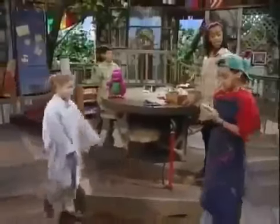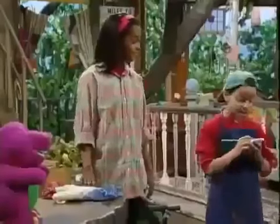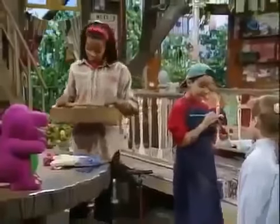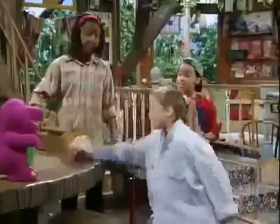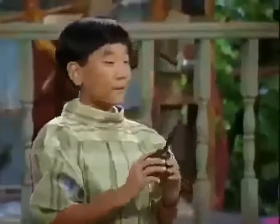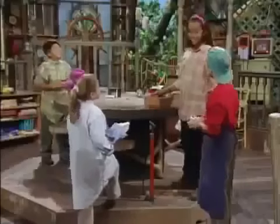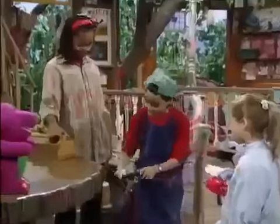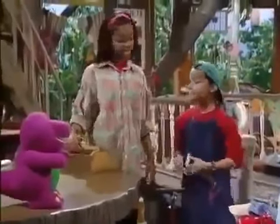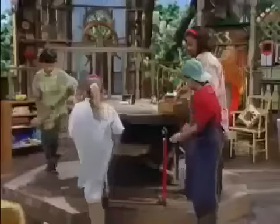Get started, let's make sure we have everything. Keisha, tools. Tools. Emily, rags. Rags. Danny, oil can. Oil can. Tire pump. Okay, who's got the tire pump? You, Robert. Oh, yeah, here it is. It looks like we're all ready. Then let's get started. Come on.